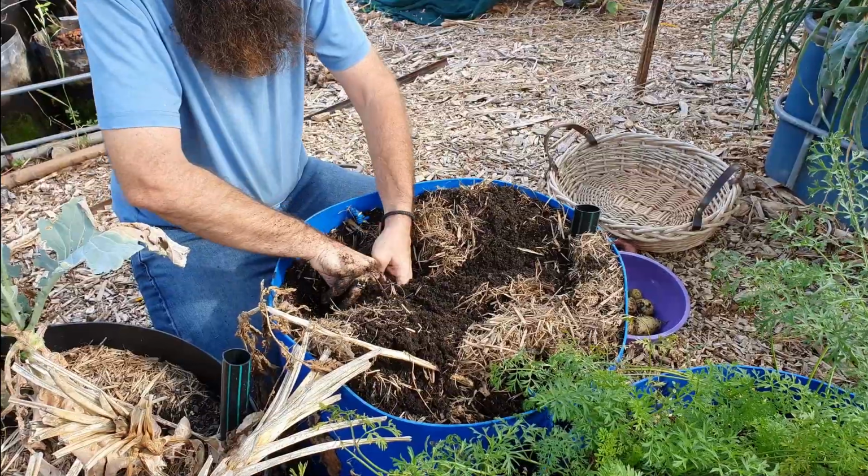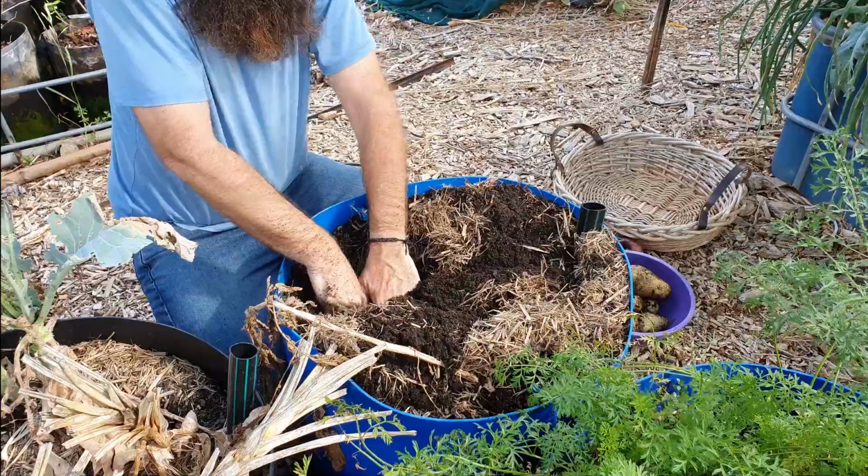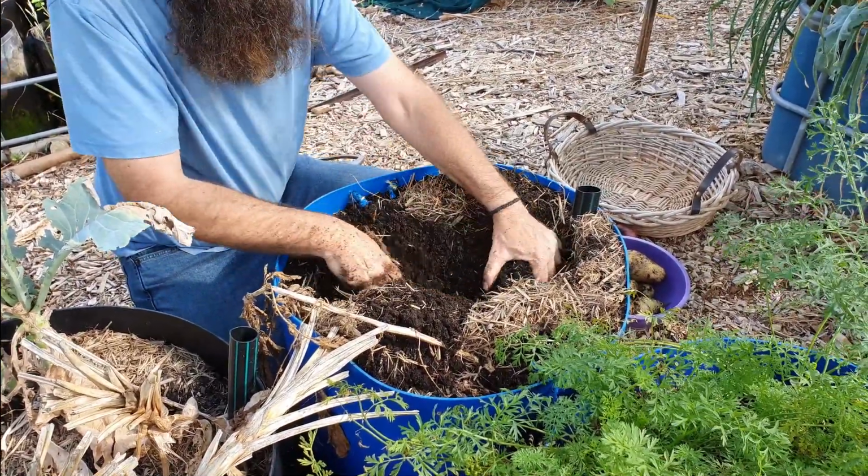We've always done them in the bags, haven't we? Yeah, what the size of that one? I think soil is probably better in a contained thing, like the wicking barrels.